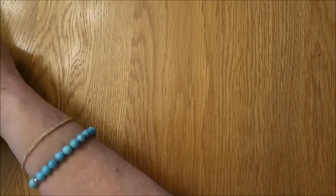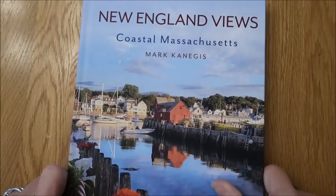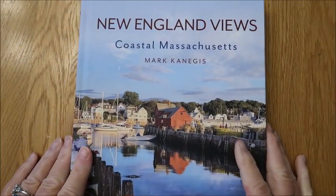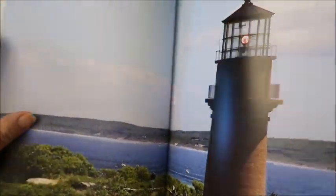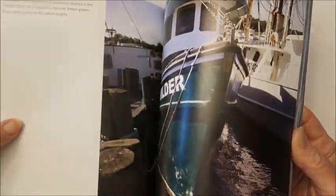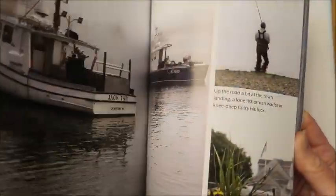So the next one that I got was just one with lots of pretty pictures. This is New England Views. It's coastal Massachusetts. Maine is my favorite state, probably next would be Connecticut. But it just has some really pretty pictures. And I like lighthouses, as you guys know, so it has lots of lighthouses in here.